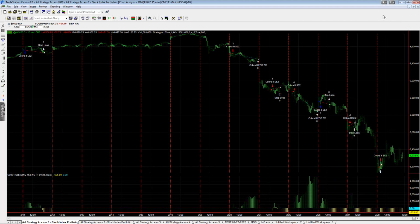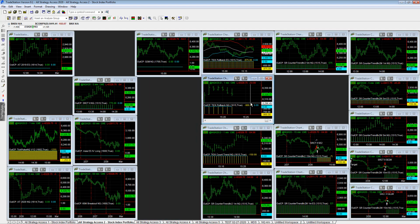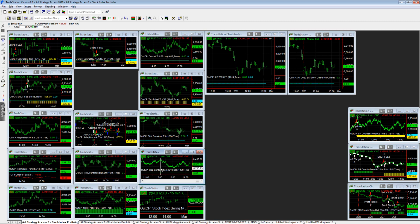You see a lot of chop and a lot of high range. But I'm going to have some updates for March for strategies like tick pullback, and I'm also looking at tick at gap continuation 2019. So more on that, and these are the final trades in the final hour. We'll have the final results posted this weekend and send updates as soon as we can.